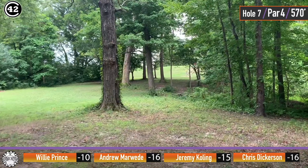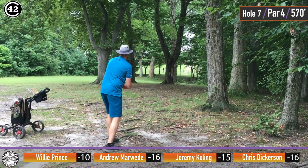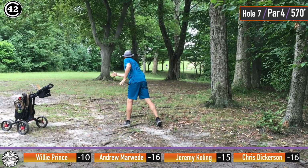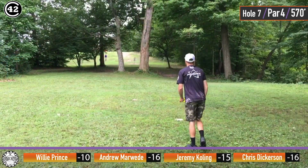Look at this. Willie has got the farthest drive of the group by about 40 feet. And there is a little bit of a flip up. Okay. Throw here. Only a little bit of roots to worry about with my stance. I just didn't get that flipping up all the way, and that kicked out left. So now I've got to save my par.